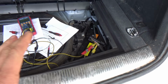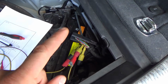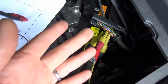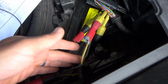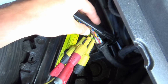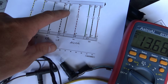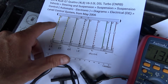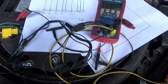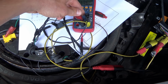Okay, so next thing, car is back up to its lift position. Unplug the module, keys out. You just want to manually energize these solenoids and see if they react, like the right rear versus the left rear. So I have a fused power source right from the battery coming into the common wire. That's the green and brown, this one right here. And then I want to ground out the left rear and the right rear one at a time and see what the car does. Through a 1 amp test light, that should be enough to power these solenoids. So I'm going to ground it out.